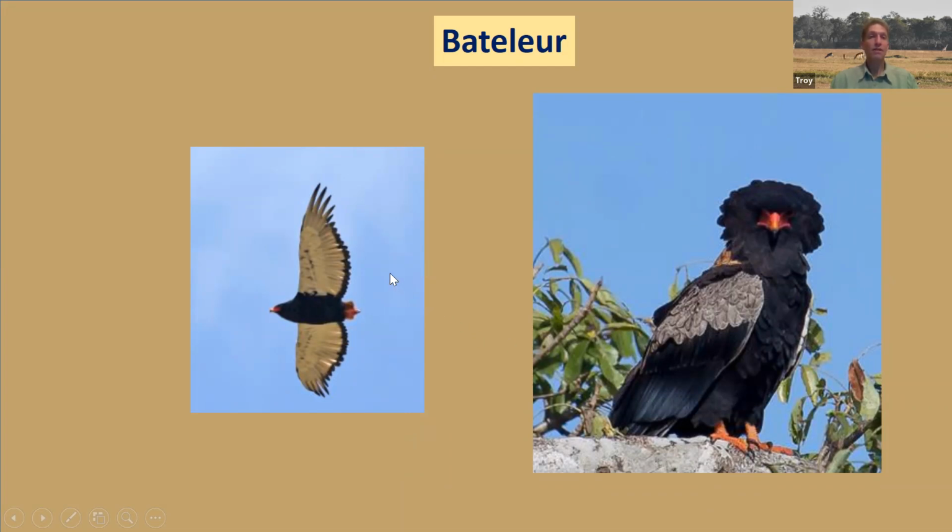On the left here in flight is the female. When the male's in flight, it has wider black wing bands. So I got to see a female, a male, and then a bunch of juveniles, which are all brown. But they have that same kind of profile. It's like a tall bee profile or something, and very distinctive.